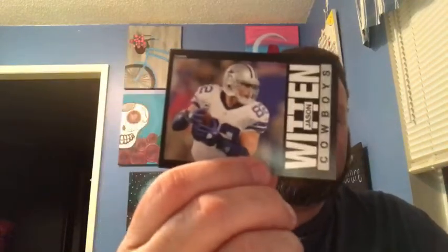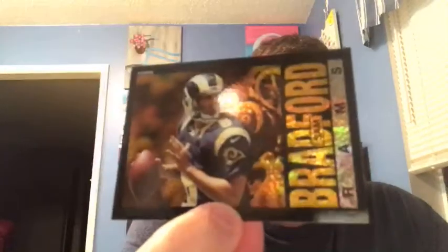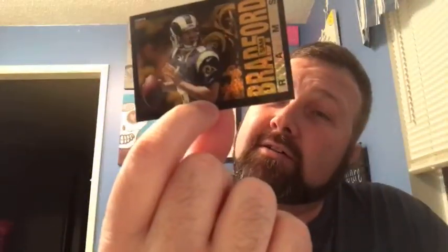All right, we got a Jason Witten, Brandon Marshall, Nick Foles. We got another one of the Sparkle cards. It is Sam Bradford. That was not his rookie, second year. Steals. You know you want the steals. Nate. Ryan Matthews, Ray Rice, Travis Benjamin, and Lamar Miller.